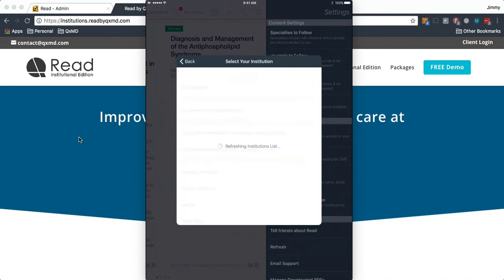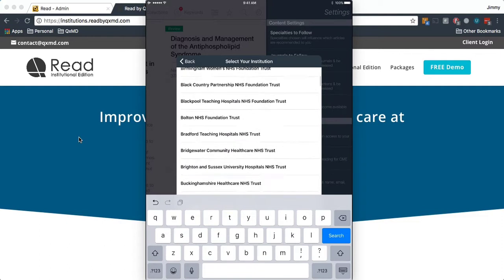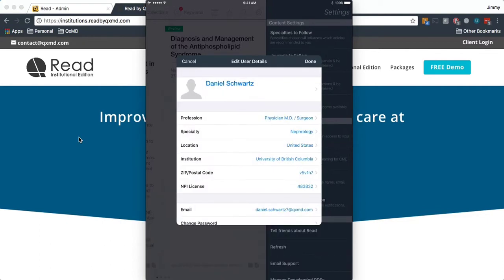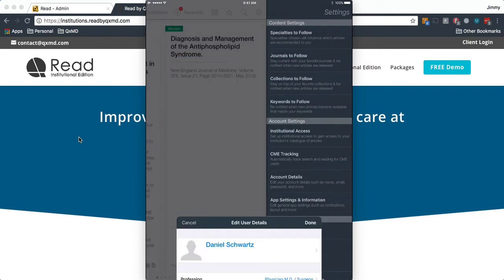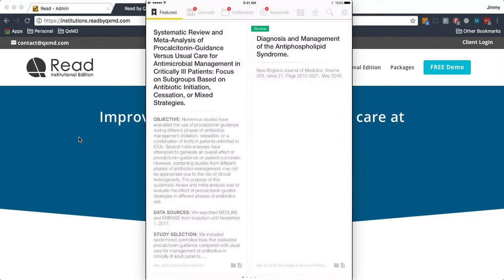If you're selecting an institution from the NHS, we do link up with all your existing OpenAthens proxy servers so that when you enter your credentials, your staff are able to access your journal holdings. With the free version, we use our own link resolvers to basically take a guess at which subscriptions you have and which you don't have. But with the institutional version, we actually ask you for a copy of your holdings so that it's absolutely guaranteed. There are not going to be any problems accessing content for your staff.